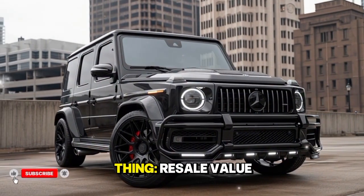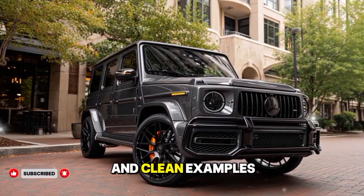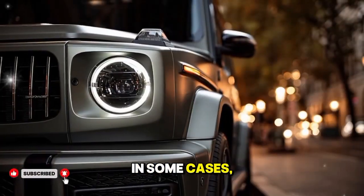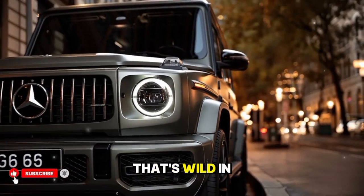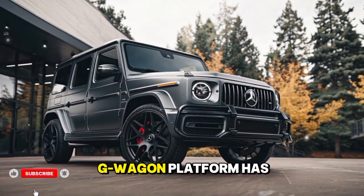But here's the thing. Resale value on these beasts is strong. Demand stays high, and clean examples hold their worth better than most luxury SUVs. In some cases, they even appreciate. That's wild in the car world. It speaks to how legendary the G-Wagon platform has become.